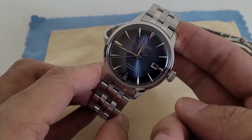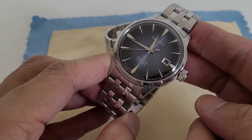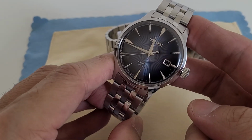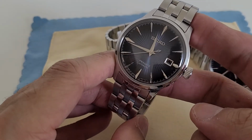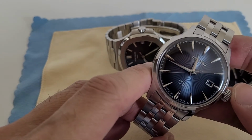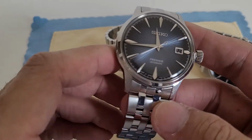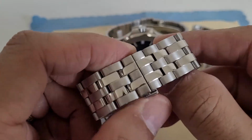The Cocktail Time comes with a beautiful gradient blue dial with a sunburst pattern, polished hour markers that gleam brilliantly when it's moved. The hands are sharp and precise, and the case is well made, and what you get is a fantastic bang for your buck.